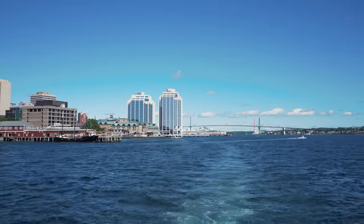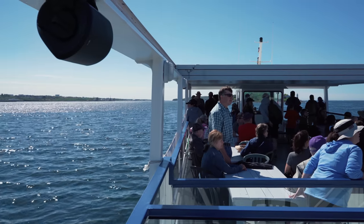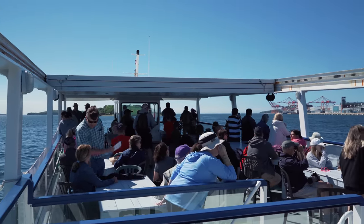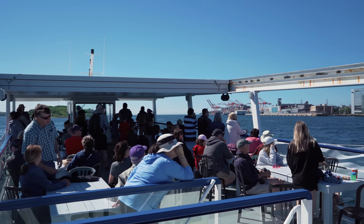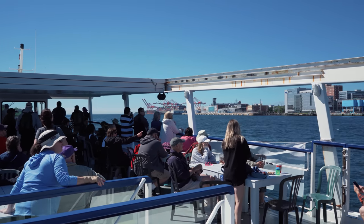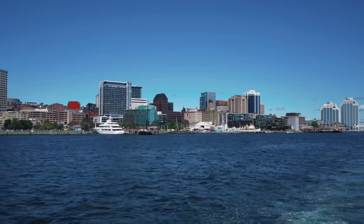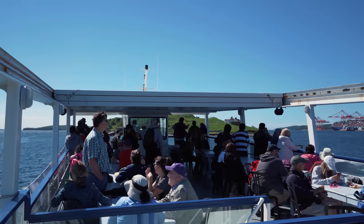And here's a look back at Halifax. Halifax Harbor, beautiful city. So here's a look at the ferry that we're on. First ferry of the day, pretty packed. They just recently opened up this island to the public, so it's pretty popular. Before, it was pretty much off limits. I'll just give you guys some more of a view of the harbor. So the island is right in the middle of the Halifax Harbor, so it doesn't take long, 5-10 minutes to get out here.